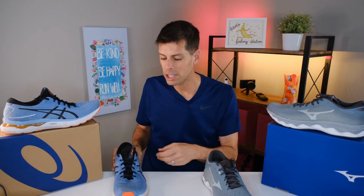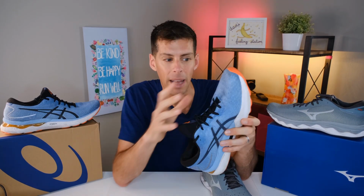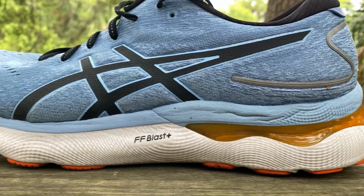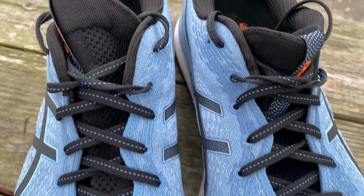There is no heel slip. Overall, it is a very comfortable shoe. The ASICS GEL-NIMBUS 24 is actually remarkably similar in all the same areas. We have an engineered mesh with very limited overlays consisting of the ASICS logo. We've got the overlays along the eyelet chain just to give it that strength.